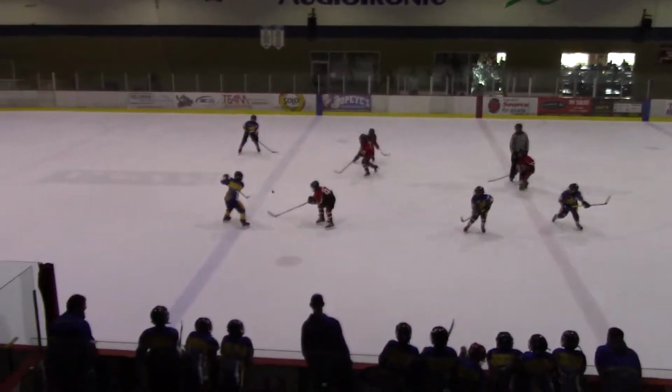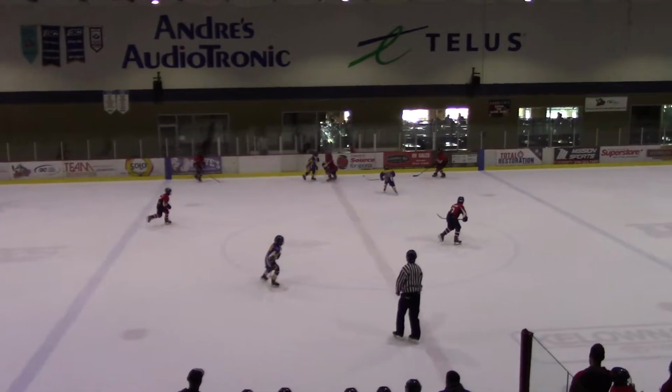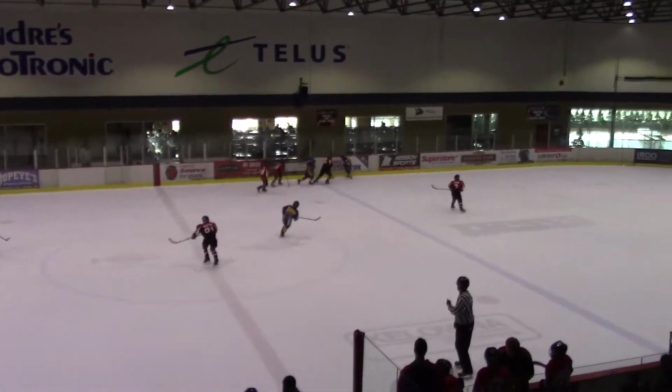Puck drops to Merrick, goes back to Noble. Noble tries a D2D pass, almost intercepted by Kelowna. Puck goes over to the far boards. Merrick in there racing and knocked ahead.